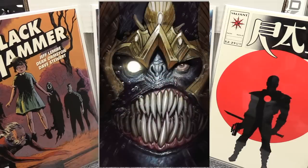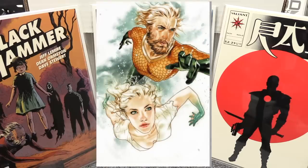Aquaman 37, that cover A, really nice. And there is a Middleton cover B for that. I'm not a big fan of Middleton.